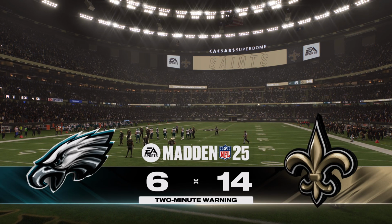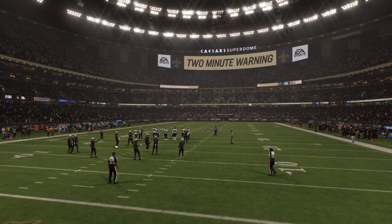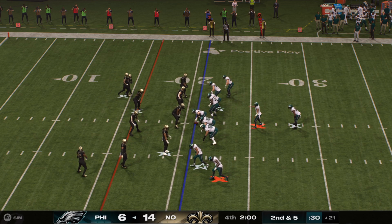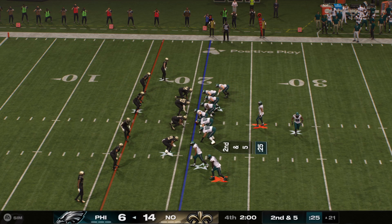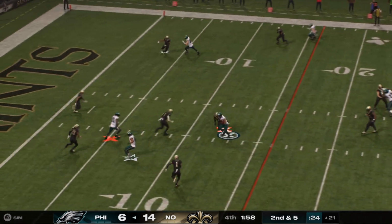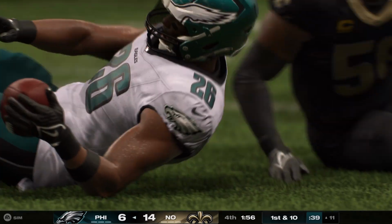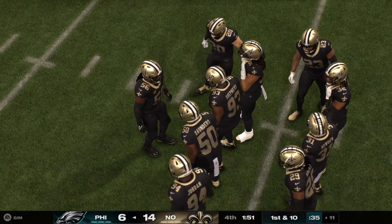Fourth quarter, down to the final 2 minutes, and we've got a one-score game. So it's Eagle football here as we get you reset. Here comes 2nd down at 5. They'll look to throw. And he'll get this underneath, dropping it off for Barkley. And down inside the 15, shy of the 10.